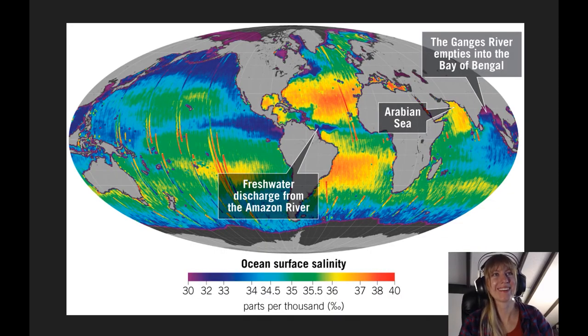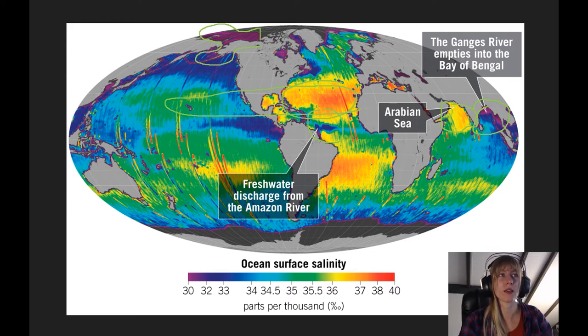So, fun thing here is that we can actually see where the highest amount of discharge is, and it's actually thanks to rivers like the Amazon and the Ganges River, which is super cool, versus the Arabian Sea, which has a lot of salinity. And we can see this based on where sea ice happens to be forming, where you're going to have a lot of evaporation, like around this area, which is where we are seeing the Tropic of Cancer and the Tropic of Capricorn, and then our equator is where we have a lot of rainfall.